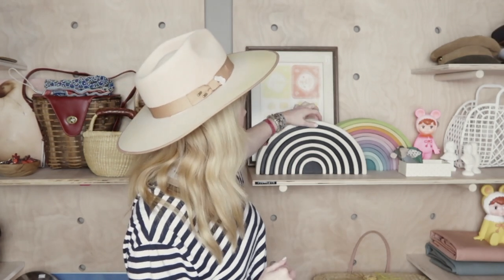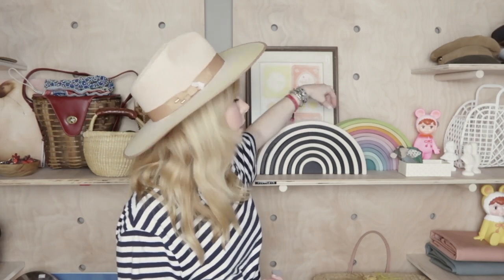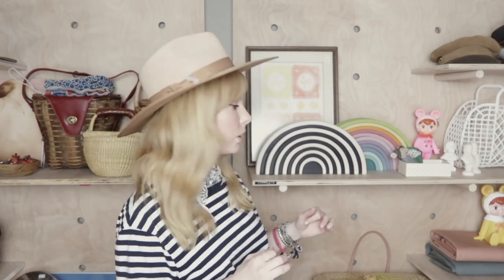But they're pretty. They come in these color schemes. They come in a brighter normal rainbow color scheme as well, but I really like the muted and the black and white. Oh, and it also comes in a natural wood, so very pretty. It will work with any decor.